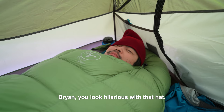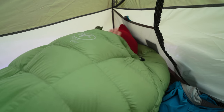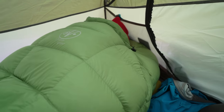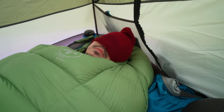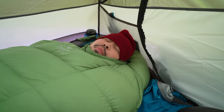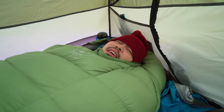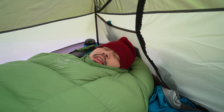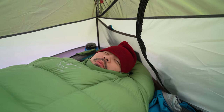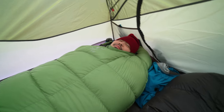Brian, you look hilarious with that hat. I sleep with my hat, and then I pull it over my eyes like this. And it keeps my entire face warm. At the beginning of the night, my feet were cold and my sides were a little cold. And then eventually I just woke up and everything was warm and comfortable and felt normal. That's good.